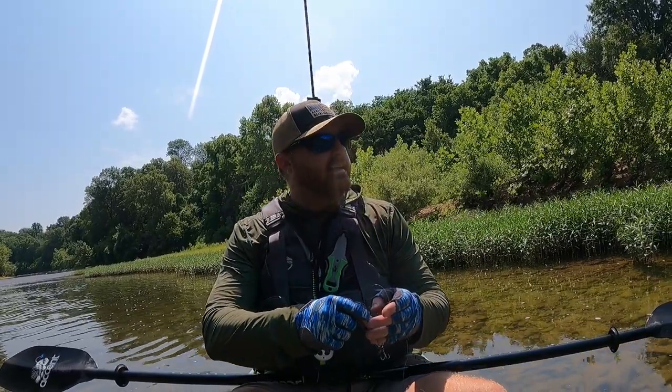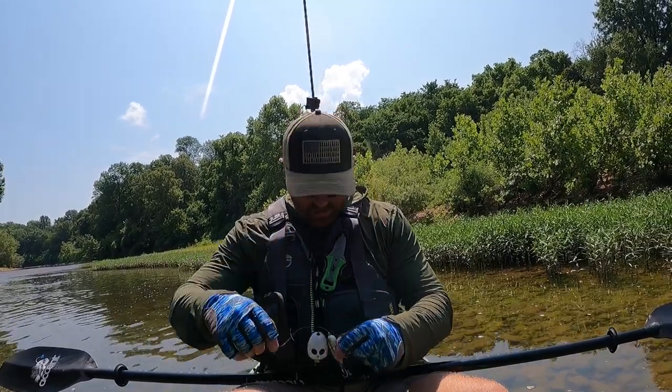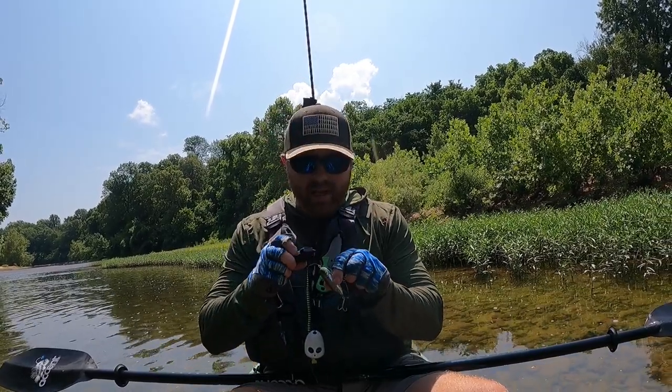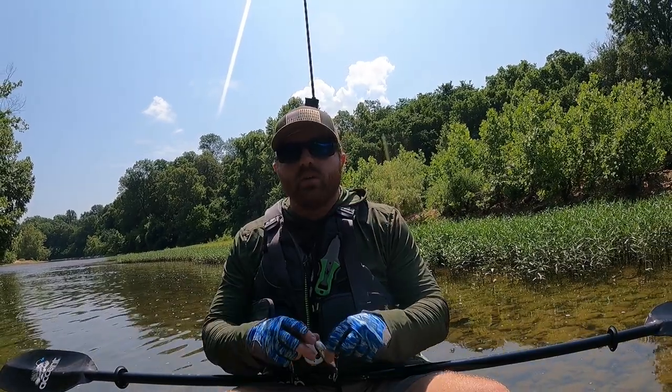Well, it's midday, so it's probably a sign that I needed to give up on the revolver, but I still wanted to keep it, and I just shot it. Like, my line snapped, and it just shot way up into a tree, and I was waiting for it to fall in the water. No.